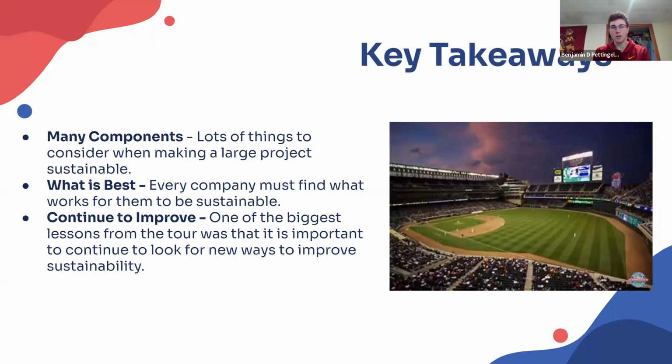A big takeaway, especially as more facilities try to follow these LEED credits, is making sure that they continuously try to improve. They don't just stay at the silver level, they see what they can do to reach the gold level, or if they're in gold, try to move to platinum, and so on. Even if you're in platinum, like the Twins, at 81 points, they're still looking for ways to become more and more sustainable. I think that's a great thing to do. For any company or facility that's looking to become sustainable, it's not just about reaching a certain point, it's about continuing to improve and become more and more sustainable.